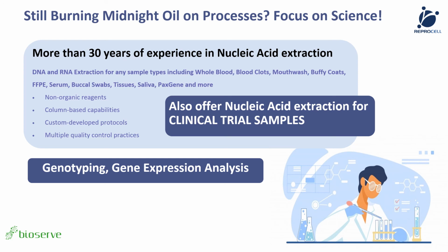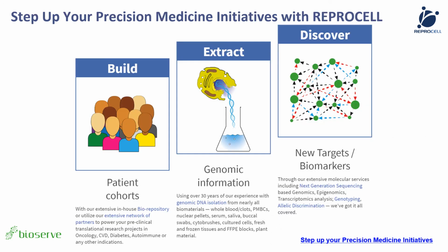So quickly summarizing, step up your precision medicine initiatives with Reprocell. If you're looking to build your patient cohorts, our biorepository can help. For genomic information extraction, our MolBio lab can help. And if you're looking to discover new targets and biomarkers, our genotyping, allelic discrimination services, and also next generation sequencing through our partner sites, we can help you through that as well. So reach out, and we are looking forward to working with you.